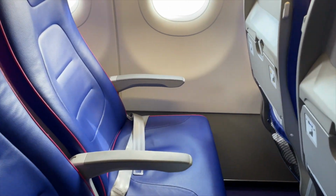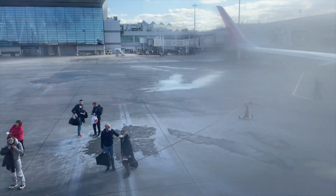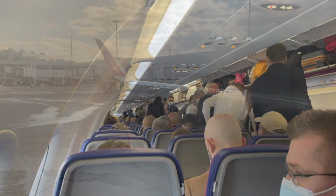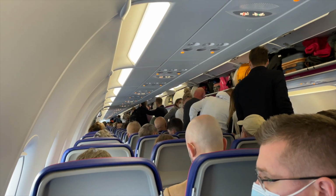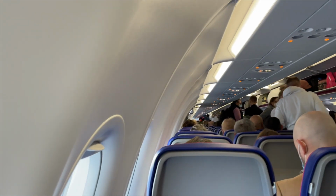My free allocated seat for today is 38A. I was actually very happy with this. And now the captain is briefly telling us that we are delayed due to the Russian-Ukrainian conflict.